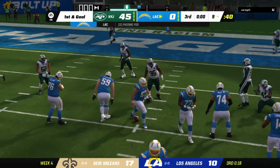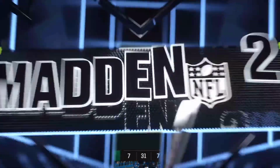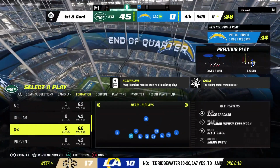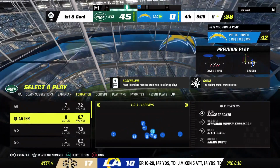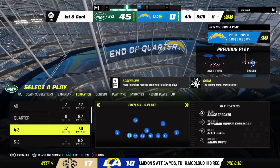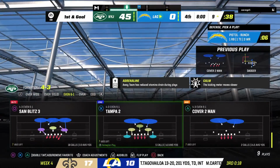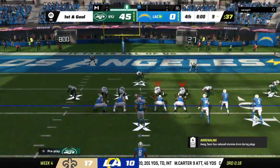That's another Chargers. And as they come to the line, they will not be able to get off another play. Back now at SoFi Stadium in Inglewood. And this is a blowout so far as we get set for the 4th quarter. A very one-sided affair.